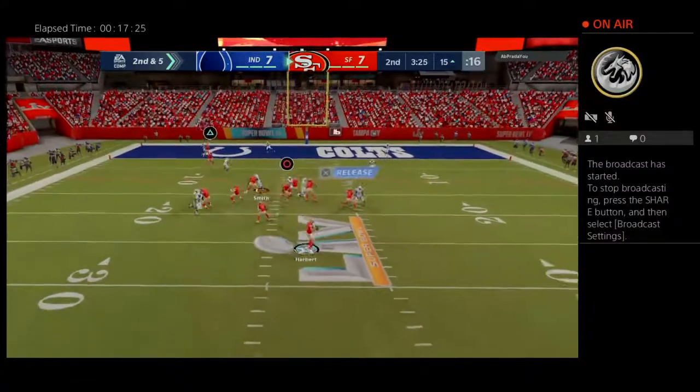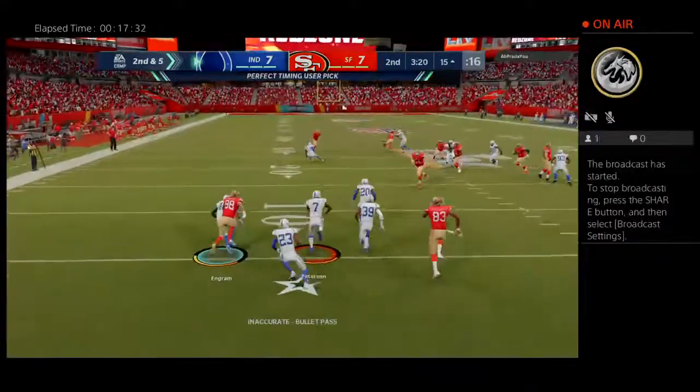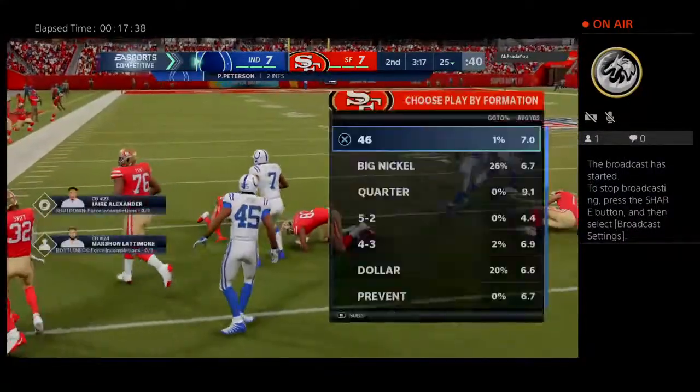A play fake, and now Herbert to throw. Flushed out right. Into a double team, and it's intercepted. Picked off inside the 5. And he will take it out to the 25-yard line.